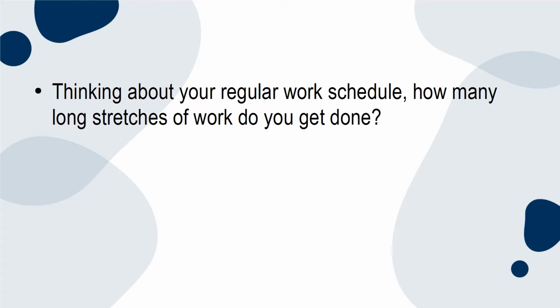Thinking about your regular work schedule, how many long stretches of work do you get done?